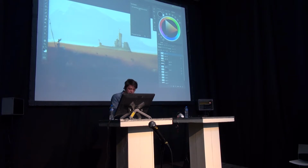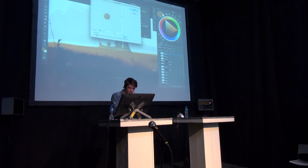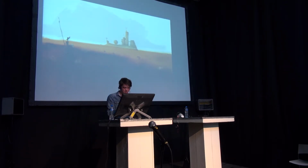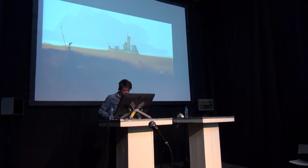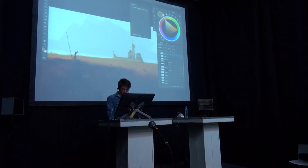Let's add more. Maybe there are like these circle-ish things. There will be a warm light. There are going to be some cool shadows. Just grade a bit. Let's crystallize it again. See what's happening. More or less. It's weird. Oh, we could make like a little gate or something over there. Yeah, some lines.